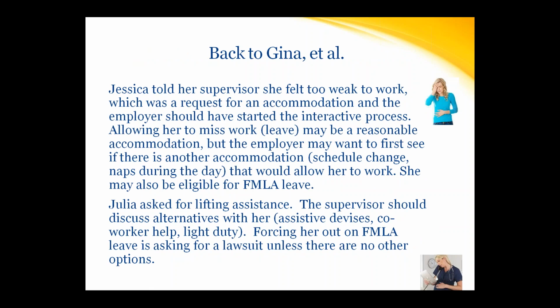Jessica, as you might remember, said to her supervisor she felt too weak to work, and so that has to be taken as a request for accommodation, and that starts the interactive process. Allowing her to miss work, which is essentially placing her on leave, might be a reasonable accommodation, but the employer first probably wants to see if there's another accommodation that will help her to do her job. So it may be making a schedule change. It might be letting her take naps during the day. Also, she might be eligible for FMLA leave, and we'll talk about that in a moment.